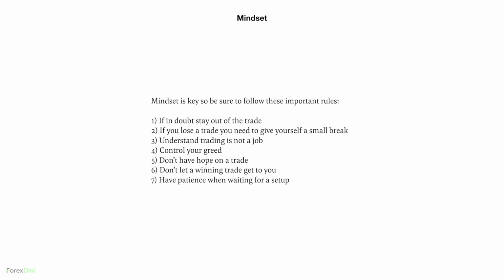Number 7, have patience when waiting for a setup. Like I said before, sometimes setups won't form on a Monday or a Tuesday or a Wednesday, but it can form on a Friday, right? So you have to have patience. If you don't have patience, it will make you do the wrong things. It will make you not follow your strategy. It will make you become greedy, right? So patience is very important.